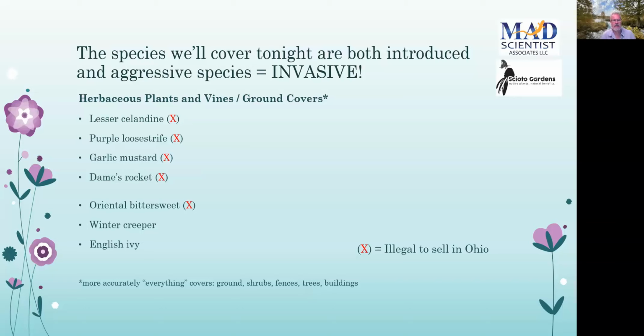Then we have some vine species which could serve as ground cover, or vines that would vine up over things. So I footnoted that ground cover qualifier as actually an everything cover, because these three species in particular will grow up, climb just about anything and end up covering over trees, shrubs, fences, buildings, etc. And these include the Oriental Bittersweet, which we have a native equivalent of, winter creeper, and English ivy.